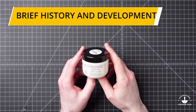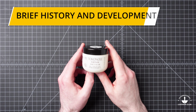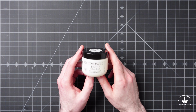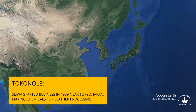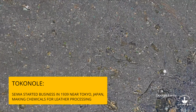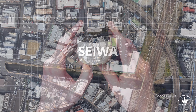Let's take a look at the brief history and development of Tokonole. It's something most of us use today or have come across, and it's really cool learning about where it came from and how it developed. Siwa, the manufacturer of Tokonole, started the business in 1939 near Tokyo, Japan. It primarily made chemicals for leather processing.